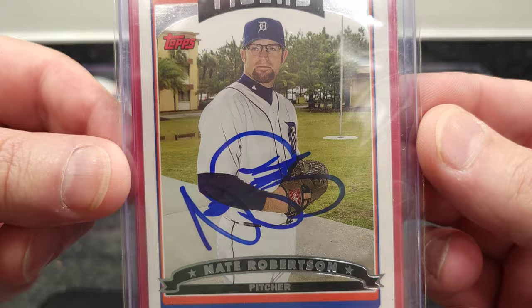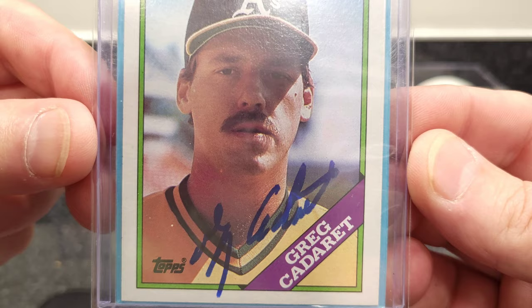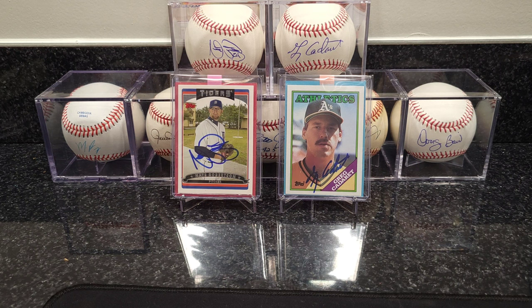And I got Greg Cadaret. I'm not really sure how long he was with the Tigers, but I could only find the A's card. Got that signature and also got the ball signed, each one of them. Also picked up a few cards. Didn't spend too much time at the show. Got my signatures and I kind of walked around a bit and grabbed a few things from the dollar boxes.